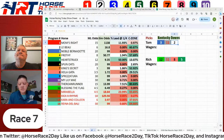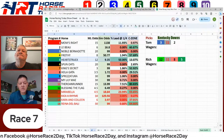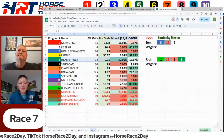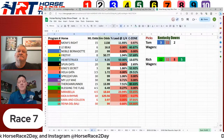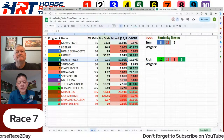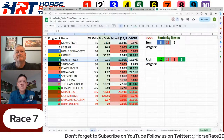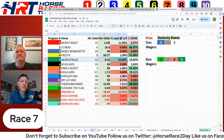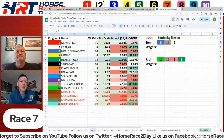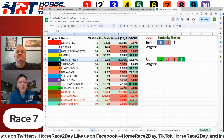In the 7th race, if you're looking for speed, it looks like that's going to be the 5-horse Heartstruck. Maybe a little bit of a price in there. I have the 12-horse Blessing the Flag. Maybe I'll get another 12-horse winner in here. Has run over the Kentucky Downs course, had a third, and is one of those horses that just consistently puts out one good race after the other. Not my favorite to bet on, but it's the kind of horse that the other ones have to beat because you're going to get an honest effort.